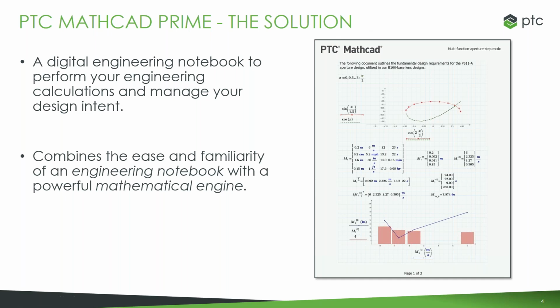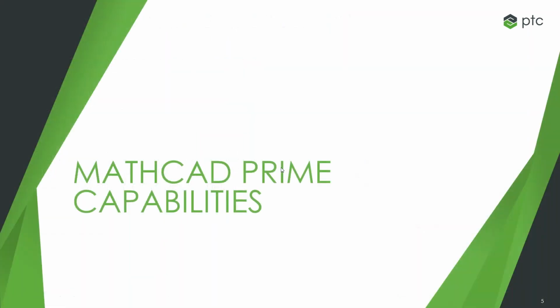So as you can see here, it looks just like pencil and paper, but it's actually a lot neater than anything I especially could write. But it's going to have everything there all in one place, where you can have text to describe what's going on, along with any Excel workbooks, along with any graphs, and then the math engine behind it, so you can do all the calculations you need to. All right, a little bit more about Mathcad's capabilities.